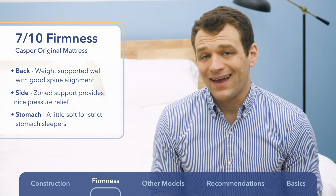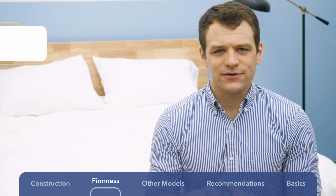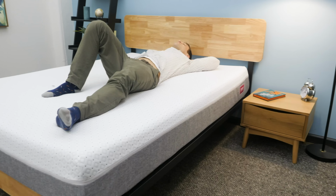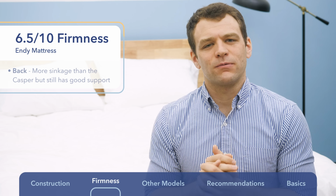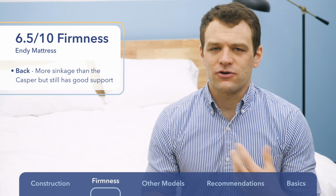Now, taking a look at the Endy mattress, in my opinion, it's in that medium firmness range of like a 6.5 out of 10, so maybe just a hair softer than the Casper. Lying on my back, again, my weight's evenly distributed in this position. I do sink into the mattress a little bit, but again, I think there's pretty nice support. There is a little bit more softness, so maybe you sink in just a little bit further, but because of the quick responsive pressure on the Endy foam, I didn't feel stuck when I was rolling around, changing positions or anything like that.